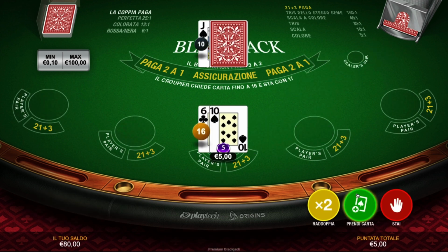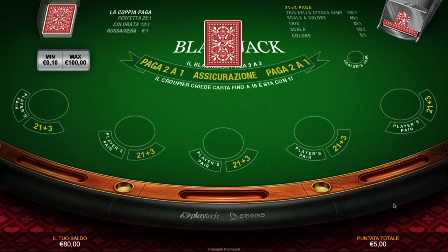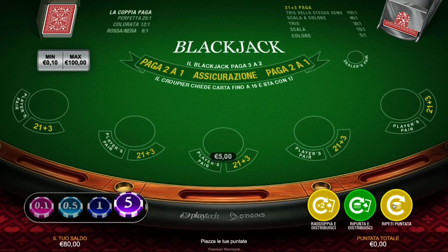With our 16 and the dealer's 10, we should hit. I never like this, but let's follow the chart. Sweet. 17. We'll stand. No, the dealer hit blackjack. Oh, come on. Well guys, we've got 3 consecutive losses.